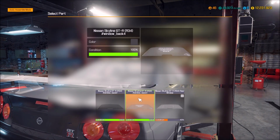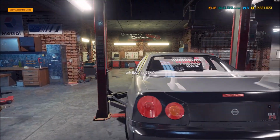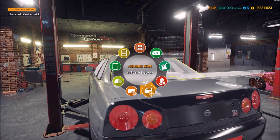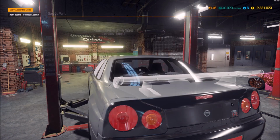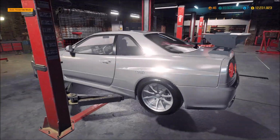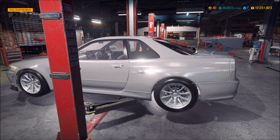So rear window. What does that say? Oh, Hoonigan. I don't want that stuff on there. Don't want the Hoonigan stuff on there. Was that the fin that was on it?